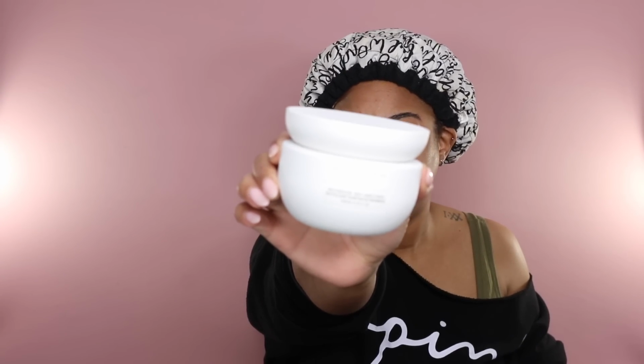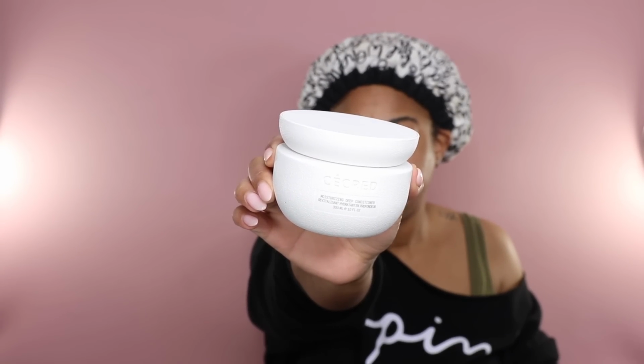Now, also, if you are not new here, you knew that deep conditioner wasn't going to be enough. I don't know what 2.5 fluid ounces was going to do for you, but that ain't going to do nothing for me. So I went ahead and got a full size of the moisturizing deep conditioner, which looks like that.